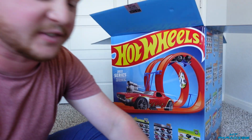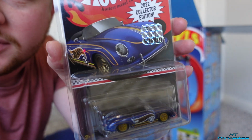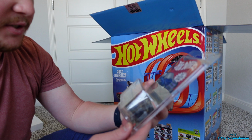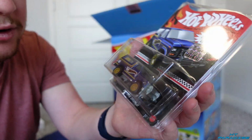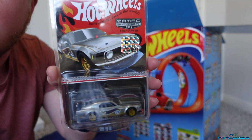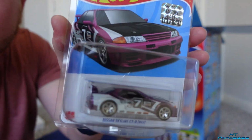And I know I was filming a YouTube short while I was making this video. So there's that Skyline. I don't know if you can see that very well. There's that Porsche right there, which looks so cool. Alfa Romeo. Got that Subaru. So these ones that are blue are actually the mail-in cars. Man, I got that, was that Ford Bronco? Yeah. And they got that Zamac Mustang Boss, which looks so cool. This is also on the mail-ins. And then we also got the Legends Tour car, which is an R32 GTR, which looks so nice.